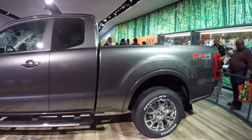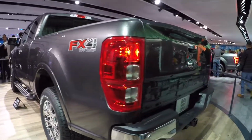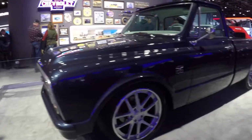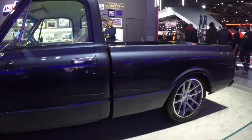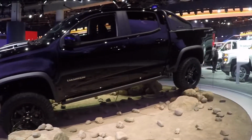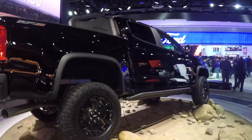Next, we went upstairs and checked out the new Ranger. Haven't seen one of those in a few years, and I think this may compete well with the Colorado. We left the Ford booth, headed across the way, and found that GM had brought a restored C10. Actually, it was sort of a resto mod, but it really kept a lot of the classic looks and features. And we just talked about the Ranger a minute ago. We found a Colorado, which was set up a little bit nicer than the Ranger. It had a pretty cool little sand theme going on there.